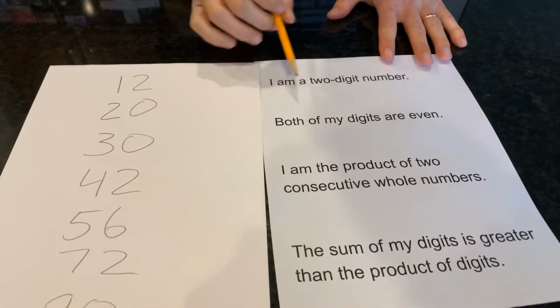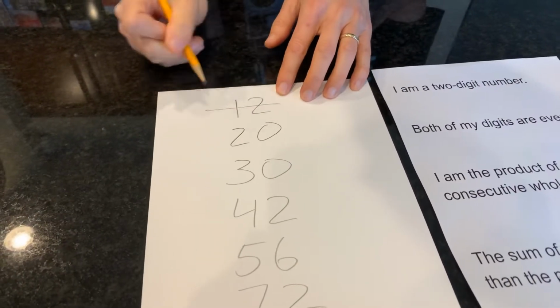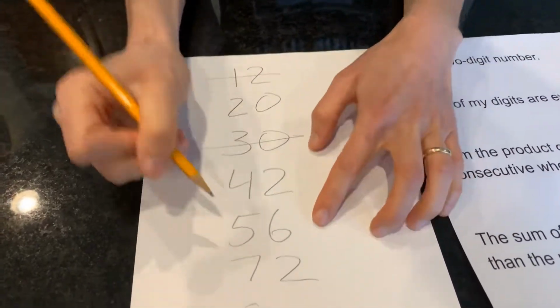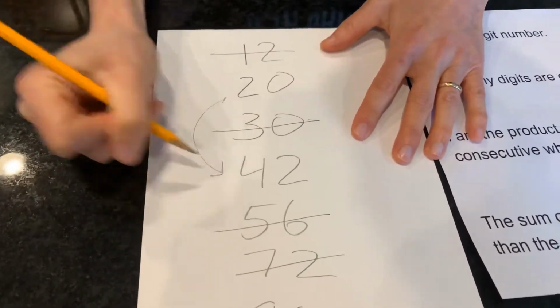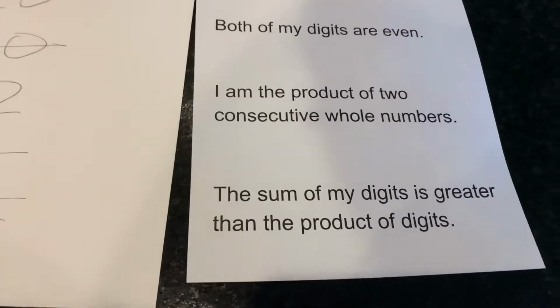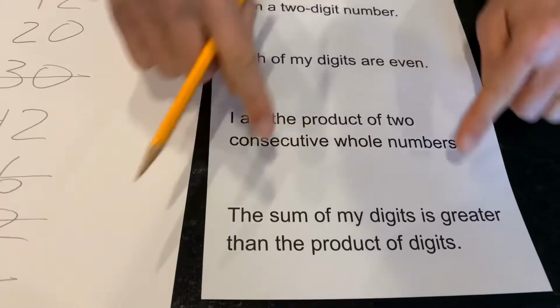So now I look back here. Both of my digits are even. That's got a 1 in it. Nope. 2 and a 0, that's good. That's got a 3. Nope. 4 and a 2, that's good. 5, nope. 7, nope. 9, nope. We're down to just 2 numbers. It's either 20 or 42. So they're both 2 digits. They both have even digits. They're both the product of consecutive digits.